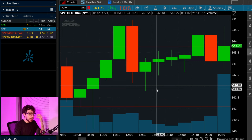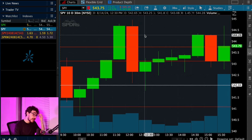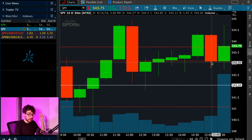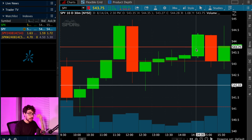But one of the main reasons why I was expecting another green, red, green to form in the last 30-minute candlestick to close strong green and bullish is simply because every single time this red 30-minute candlestick formed, it ended up going green, red, green.